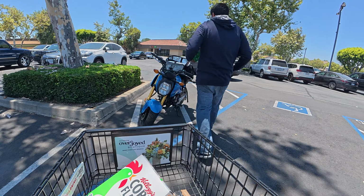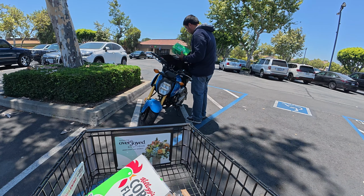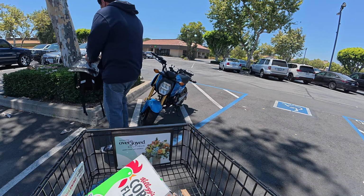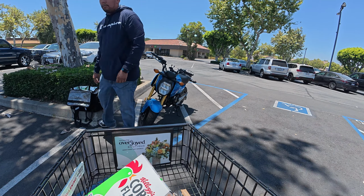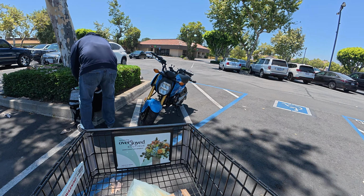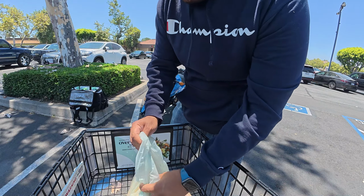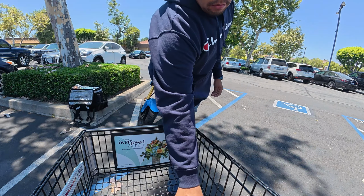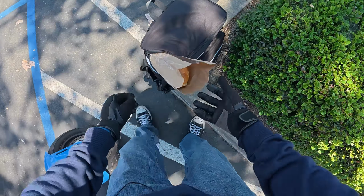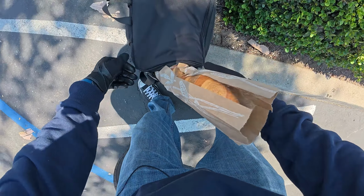We're gonna have to be real strategic with this. Obviously don't want the eggs to break. I'm actually gonna have to put it over here. And the milk. It looks like I'm running out of space. I might be able to make it work. This big loaf is gonna have to be sticking out. That's awesome. I have to shove the bread in a little more.